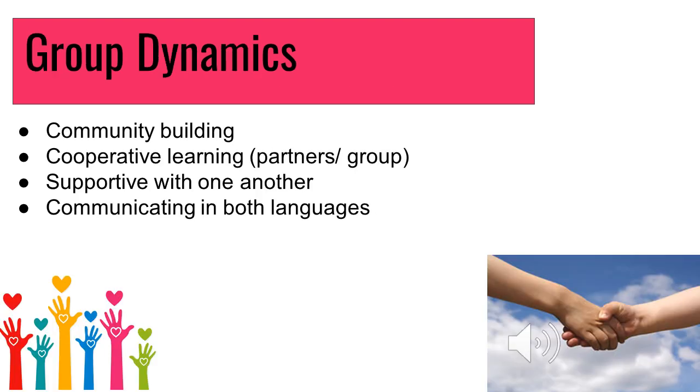For the class, I try to incorporate community building activities. I believe it's important that students learn how to work well with others and learn more about others. Like I said earlier, I like to have the students do cooperative learning where they work in partners or groups. They're pretty much supportive with one another, whether it's giving a classmate a friendly reminder or helping them through emotions. Another example is supporting their peers when it comes to learning another language as well.